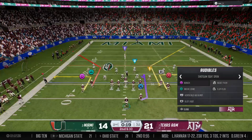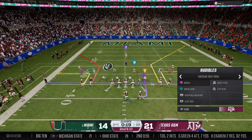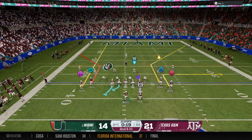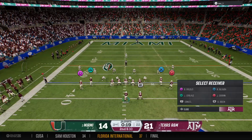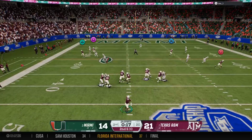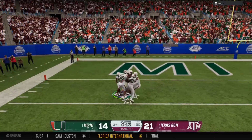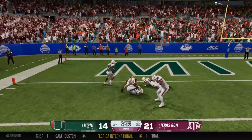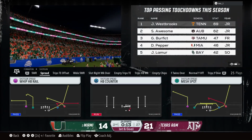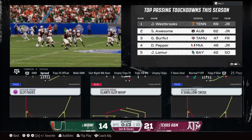So 2nd down after the incompletion. There's the snap. Quarterback setting up to throw. Deep shot toward the end zone. Pass caught. Can he get in? They bring him down short of the end zone, but this will set up a 1st and goal. And a quick timeout call by the offense after the play.